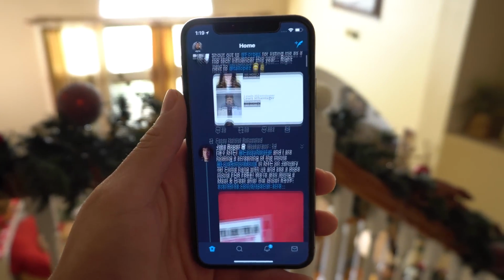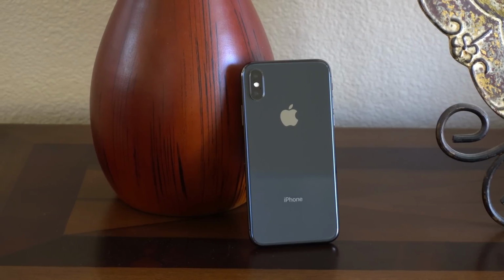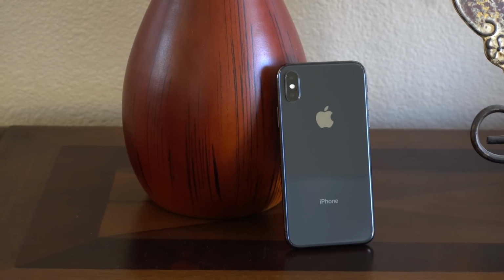But at $1,000, you expect a phone that is flawless. The iPhone X is not. It doesn't have expandable storage and doesn't even come with fast charging cables and adapters in the box. I still give a lot of credit to Apple for stepping outside of their comfort zone and taking some risk in terms of the new design and new features.